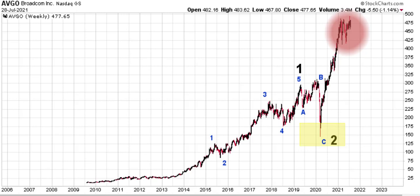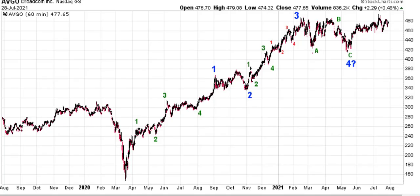So the big question is, where is it in this third wave advance? Is this third wave advance over? Is it going to continue? That's the question we seek to answer. So let's go ahead and zoom in on that action off the 2020 low.